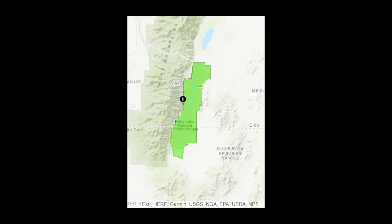The refuge itself is a 37,632 acre vertically oriented rectangle running north to south, measuring 16 miles in length and 3 miles in width, with a gravel road down the west side. The rest of the area is in the Humboldt-Toiyabe National Forest.